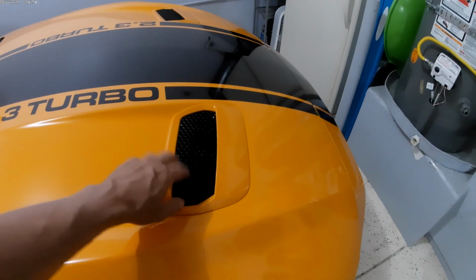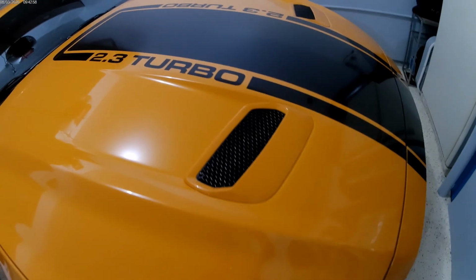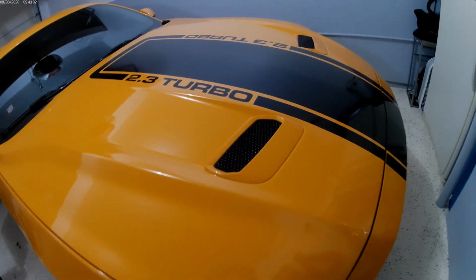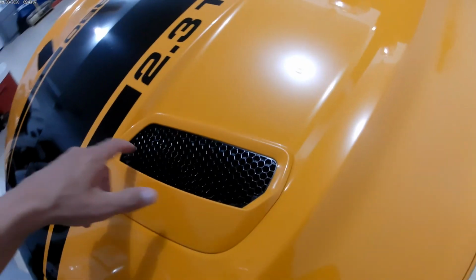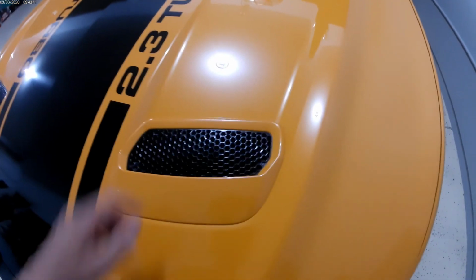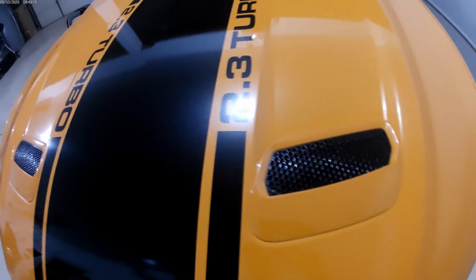I'm not sure if these vents right here are even functional at all. I can't see any daylight through them when I look in from the hood side. I'm assuming that they may be sealed up. And if that's the case, I'm going to modify them. I'm going to take them off, and I'm going to make sure that I cut off all the plastic that secures it closed on the inside, but leave the vent grill there, and see if that adds a little bit of extra airflow through the engine compartment.